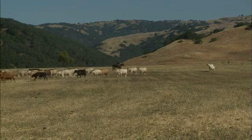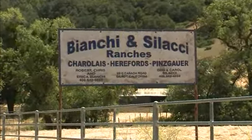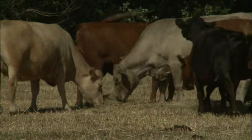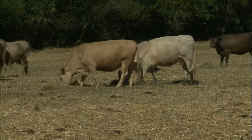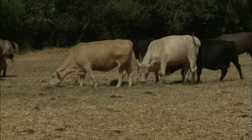Nestled at the base of Henry W. Coe State Park near the town of Gilroy, California, you'll find the Bianchi Ranches, a fourth-generation seed stock cow-calf operation. Our cattle operation is basically a Charolais-based herd. We've got some black Angus bulls we use here and there, and quite a few red Angus bulls on our heifers. But we run quite a few purebred Charolais cows, and so our base is Charolais cross.